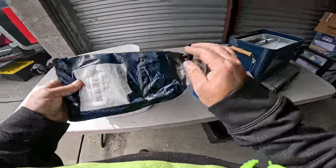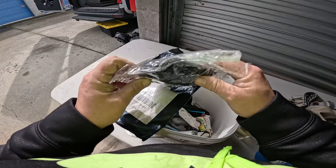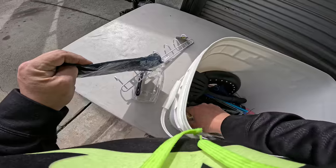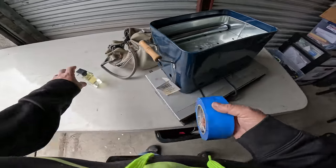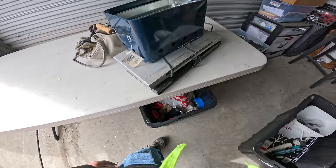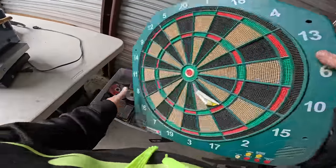I'm gonna actually put that aside. We might give that away in our auctions, just because it's kind of fun. I don't know what that is. Something new from Amazon or something. Okay. All right. This will probably keep some painter's tape. I haven't found any in a while. And, well, I do use that. We do use it. And more lottery tickets and this electronic dartboard.